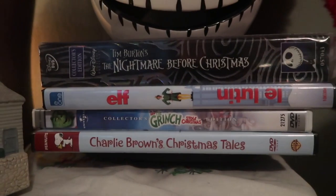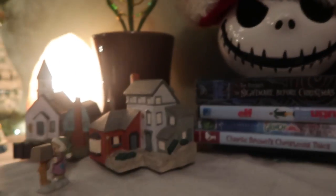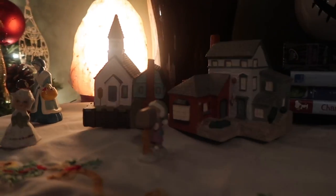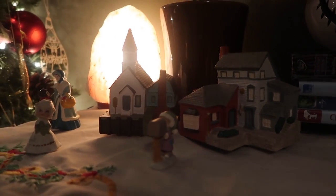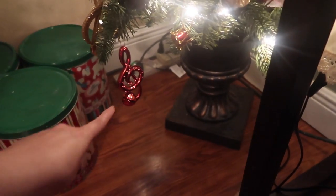Over here I've got some of my favorite Christmas movies like Elf and The Grinch and Charlie Brown's Christmas, and of course Nightmare Before Christmas. And then this little village is my mom's that she used to always have around the Christmas tree. And you know what I'm missing? I'm missing a little choo-choo train, right?